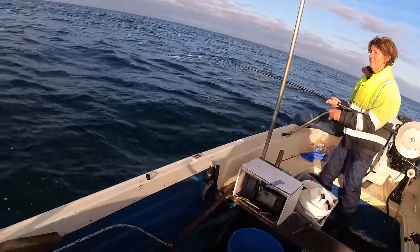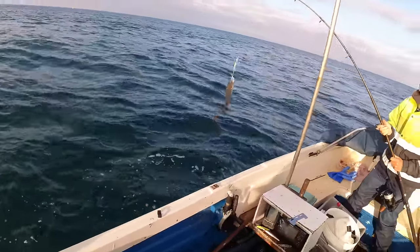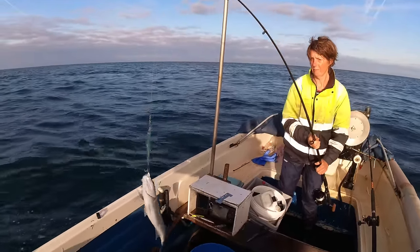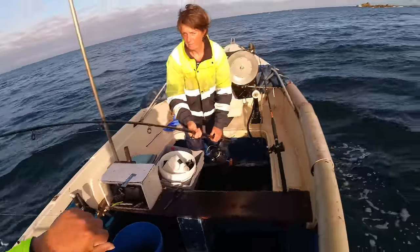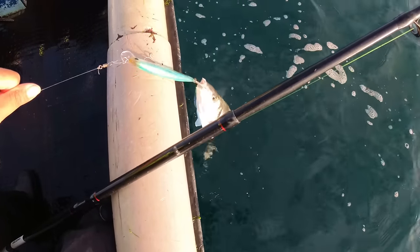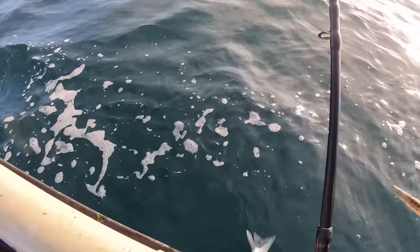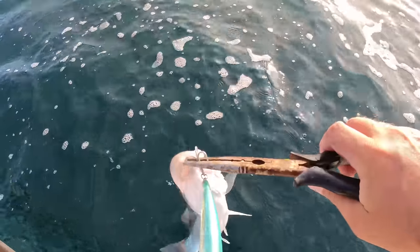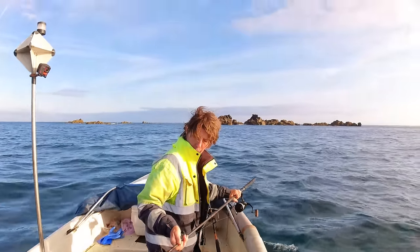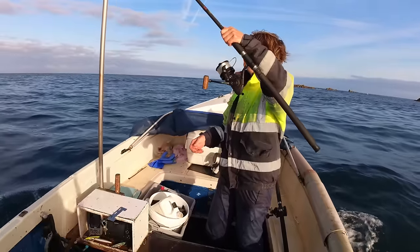That sounded fishy. That is a fish. That's a little baby bass. Look, only a little one. It's a bass. There you go. Superb. That's going to fall off any minute. I'm going to do it over the side because it comes off. Just going to get the pliers. There you go. First bass of the morning. But only a little baby one.